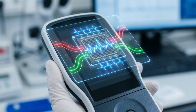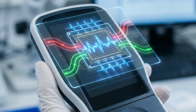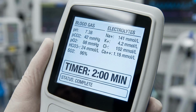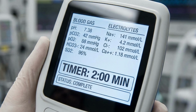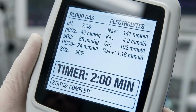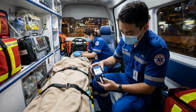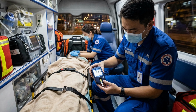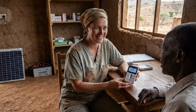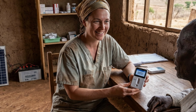The device automatically executed pre-programmed fluidic manipulations over chemically sensitive silicon biosensors to perform electrochemical detection of blood gases, electrolytes, and cardiac markers within an average turnaround time of just 2 minutes. By internalizing the microfluidic complexity and relying on standardized, foolproof cartridges, the i-STAT revolutionized emergency, critical, and rural point-of-care diagnostics.